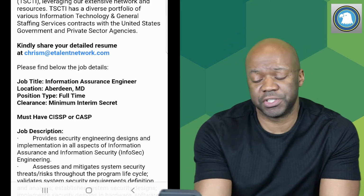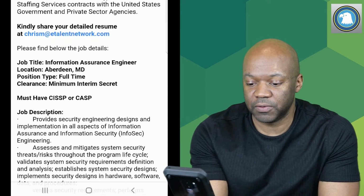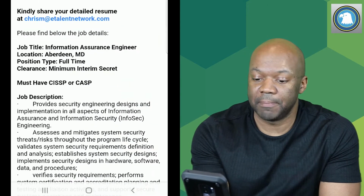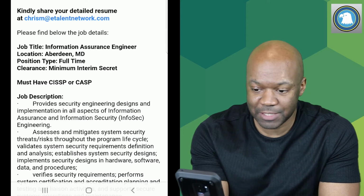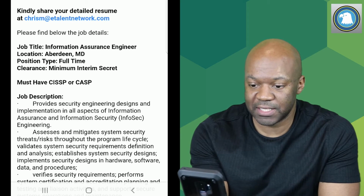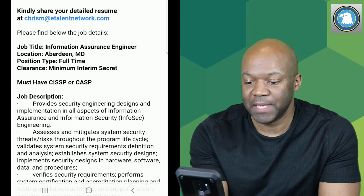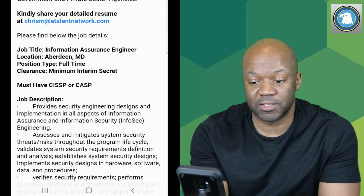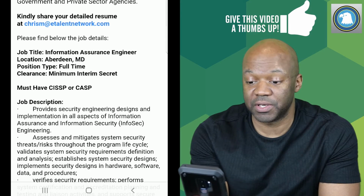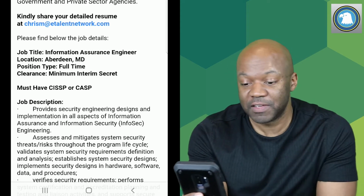You came here for information assurance engineering, so that's what we're going to talk about. So this is a job in Aberdeen, Maryland. It's a full-time position. Minimum interim secret. You have to have that interim secret. Must have a CISSP or a CASP certification. The job description is this: provide security engineering, designs, and implementation in all aspects of information assurance and information security engineering. So kind of very broad, and says you're going to do all information system security design, period. That's pretty broad, but I think they're going to give us more details here.